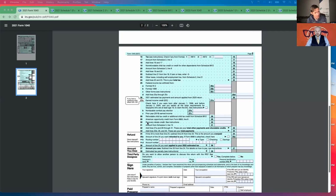Line 30 is the recovery rebate credit. Maybe the last time we'll see that, unless they come up with another stimulus plan for us, but that'll potentially be the last time we have to look at that line, but that's still there. I think I can speak on behalf of all of us. Let's hope that's the last time we see that line, right? Because it means we don't need another recovery credit. Yeah, totally. I agree.